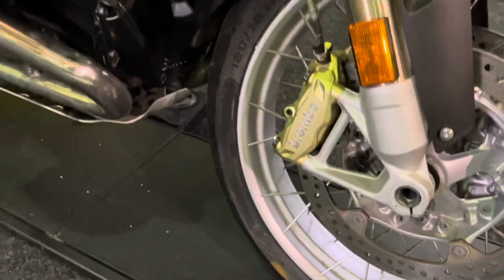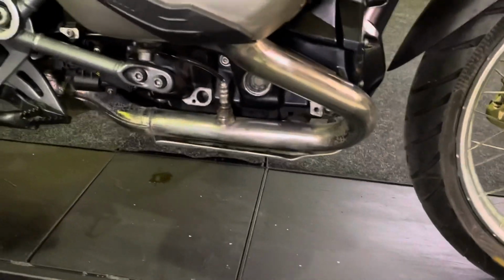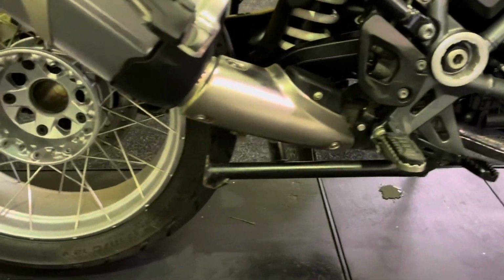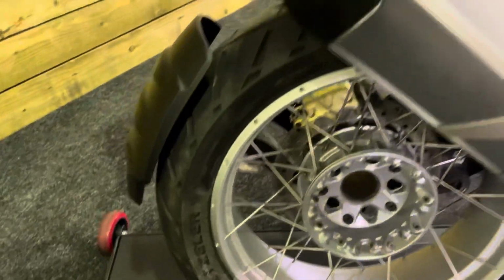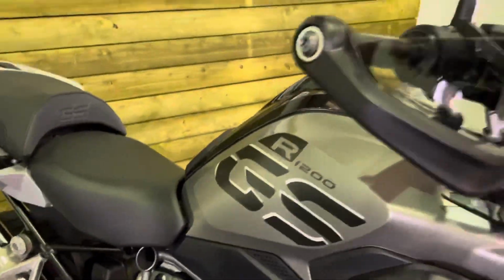The wheels are in excellent condition, as are the forks. In fact, there's very little corrosion on this bike at all. These bikes can be prone to a bit of that, but this one hasn't got any, not even on the centre stand there. Look, rear wheel looks great as well. The exhaust, absolutely tip top. Nothing to apologise for on this bike at all.